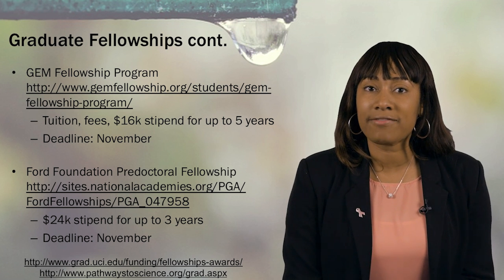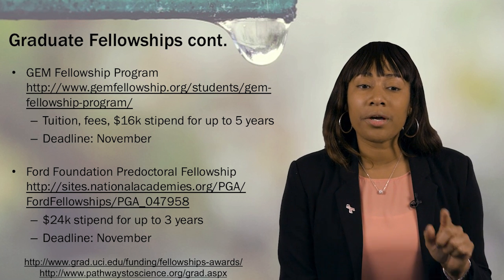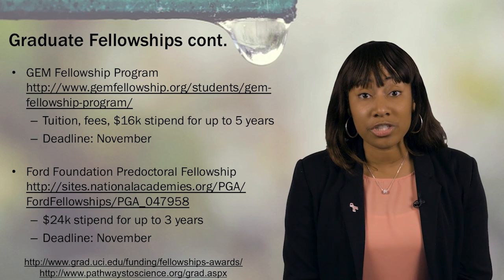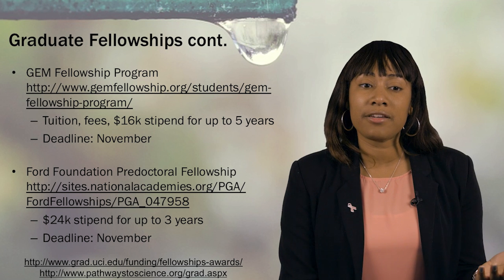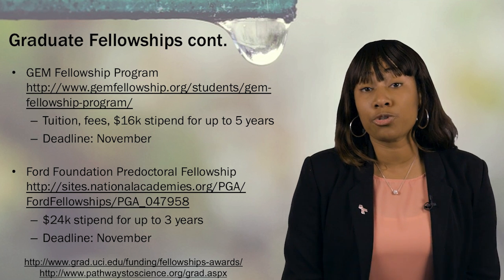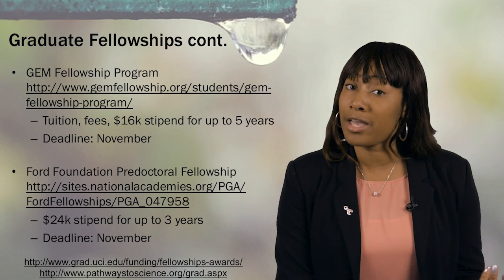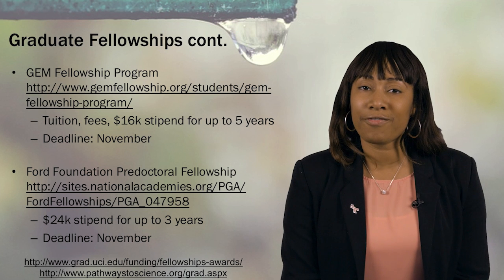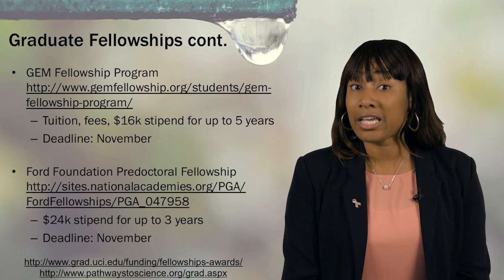Each of the programs have different requirements and eligibility criteria, but you would apply for each of them independently. You typically can apply for as many fellowships as you want, and sometimes you can receive more than one fellowship at the institution that you decide to go to. But you have to check with that university because every institution is different with regard to how many external fellowships and what type of external fellowships they allow you to keep at their institution.